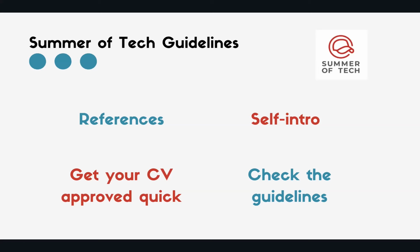And my final tip is get your CV approved quick. Summer tech, in order to look at the list of jobs and the events they hold, you need an approved profile, and there's a process to get that done. You need to get your CV approved by summer tech. It opens around the start of the year. So make sure you submit your CV quick, get it checked out so you can get your profile approved quick, and start browsing the jobs and events so you don't miss out.